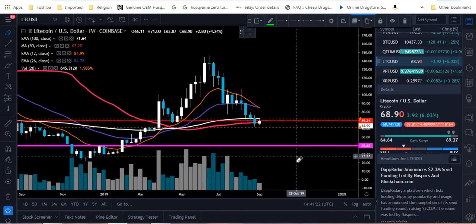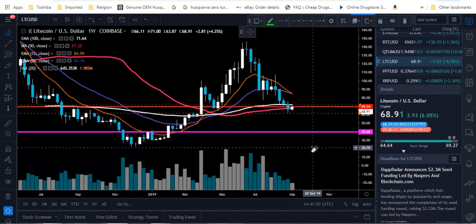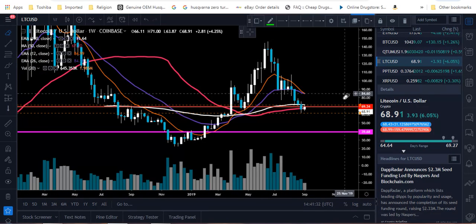This is how I like to do it. Remember, I have my alert to the upside at 71.24 and then to the downside at 61.46. I want to know either way if we're going to break up or if we're going to break down.